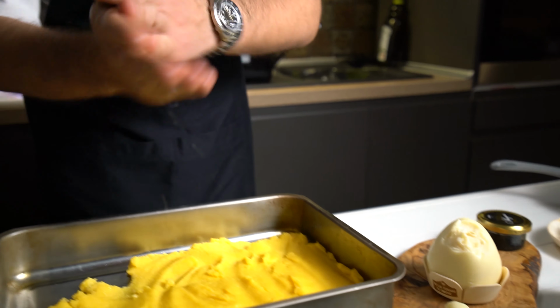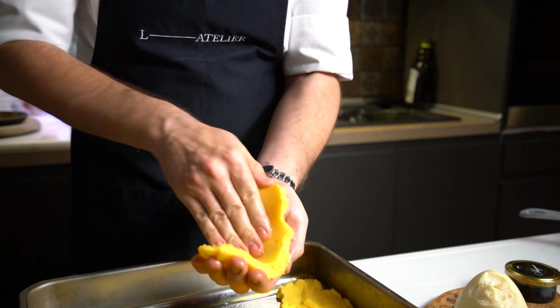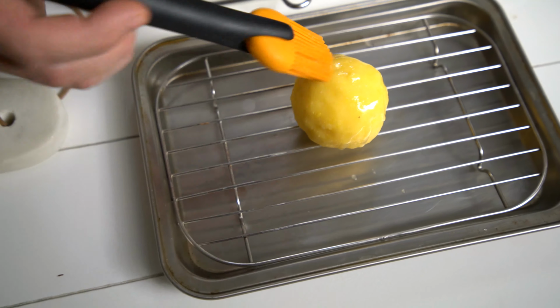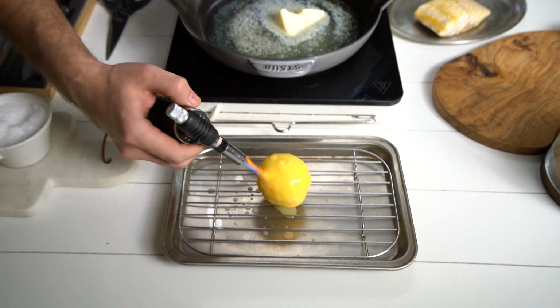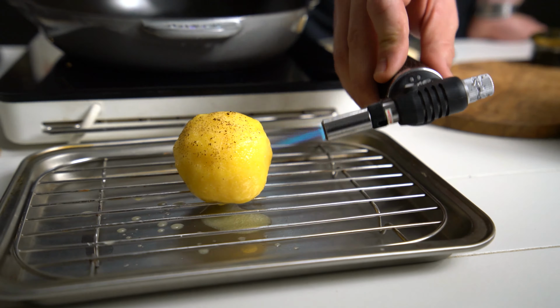Now that our polenta is chilled, we're gonna soak our hands in a bit of water. We're gonna gently massage the polenta so it doesn't get super dry. We're gonna lay it on our palm and we're gonna add inside a small bowl of burduf cheese. Using our soaked hands, we're gonna shape the polenta into a perfectly round sphere. We're gonna place it on a tray, baste it with some melted butter, and we're gonna torch it. If you don't have a torch at home, you can just use your oven with the grill setting for about 2 minutes at 240 degrees.